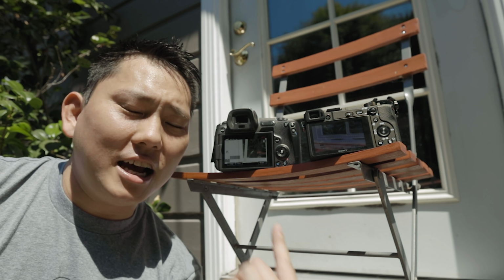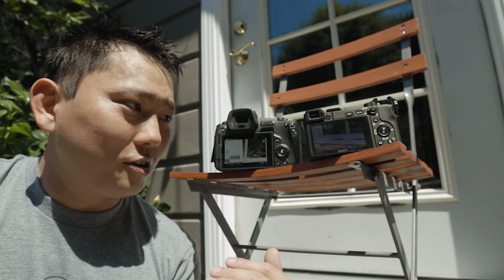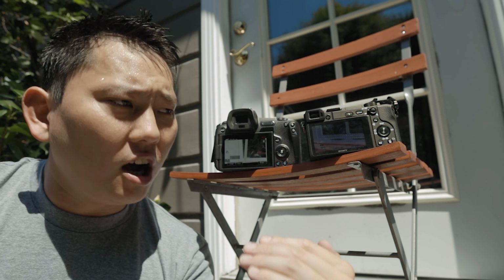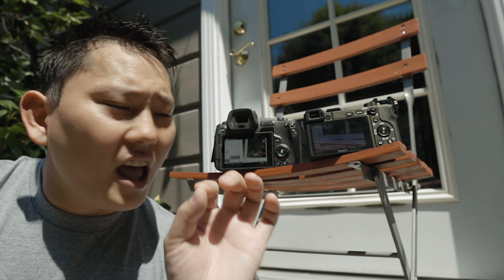So this EOS R is actually doing a lot more work, but the EOS R has never actually overheated on me before, so it'll be interesting to see how these two do. And you could also adjust the tolerance of how hot this camera gets before it shuts off. By default, it's on the middle, but I brought it up to high, so it should stay on longer.